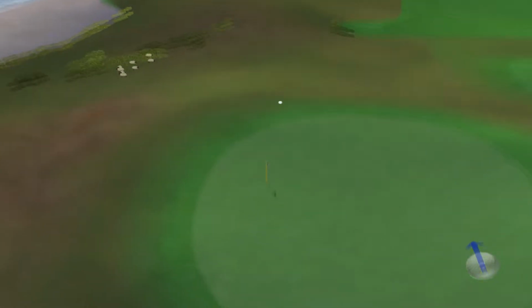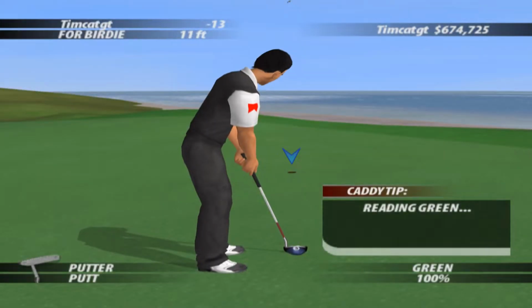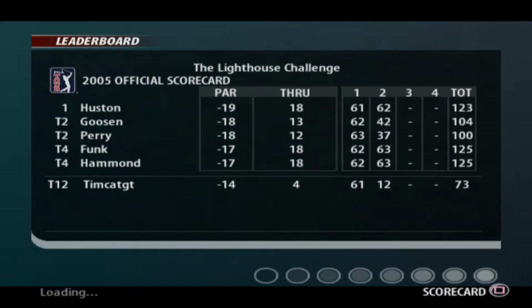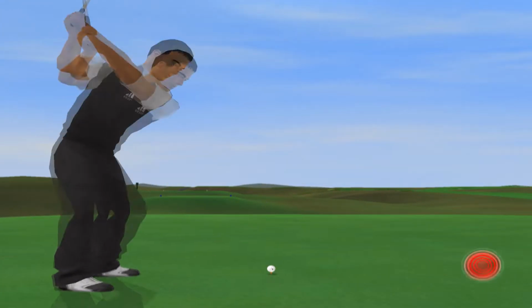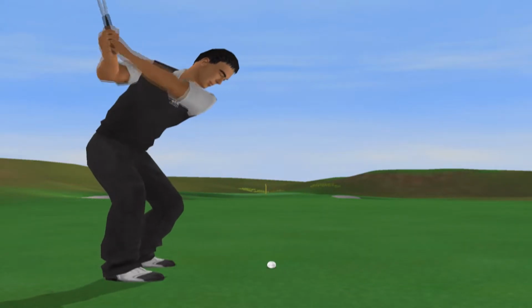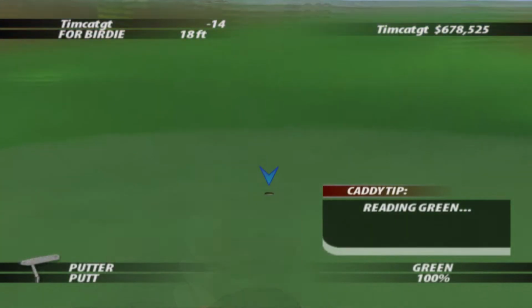Nothing wrong with this approach. Full birdie. This is one of the best drives I've seen today. Nice approach. Should be on the green here. For a third consecutive birdie.